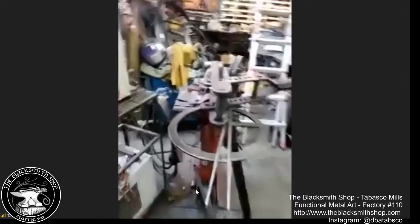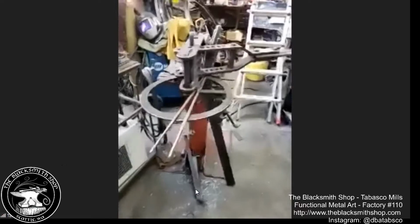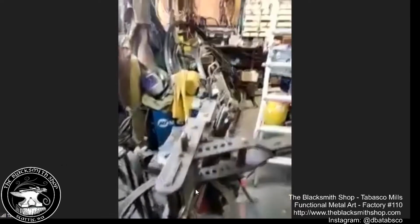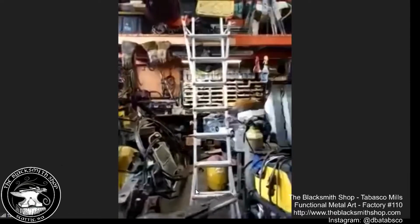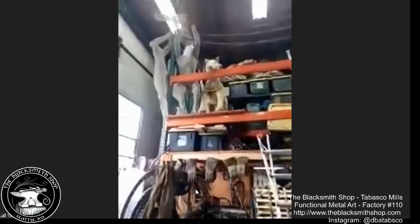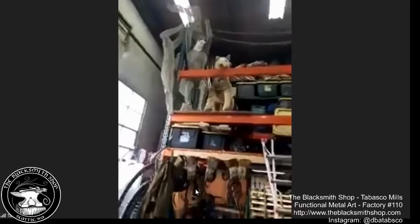This is a Hausfeld bender. It is also used for bending much like the diacro. And back there, once again, is just kind of storage. But the good storage is above that because we have the ponies. You can only see one of them right there.